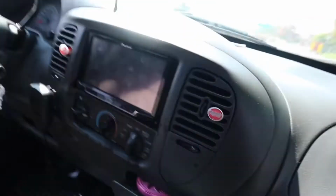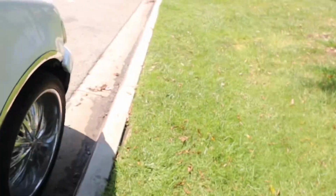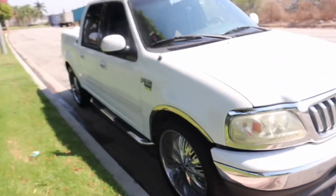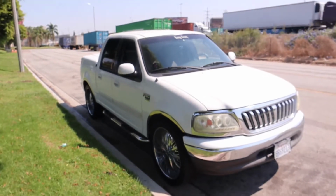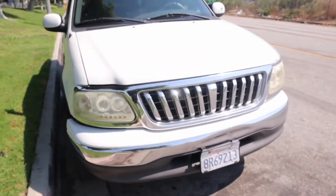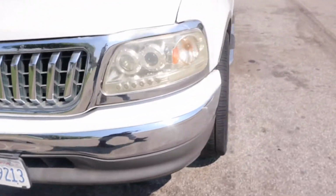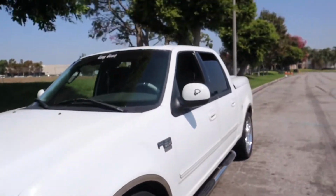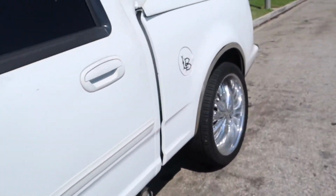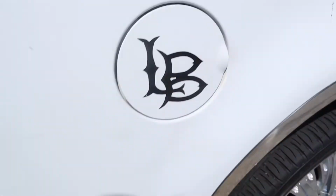I do got a Pioneer radio in here. But yeah, as y'all know, this truck got 24s on here. As y'all see, Long Beach.